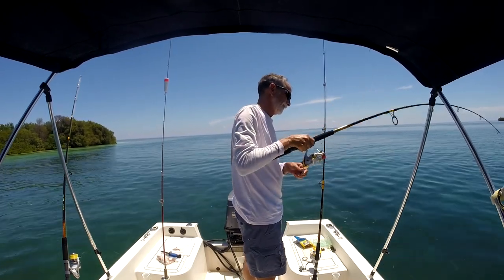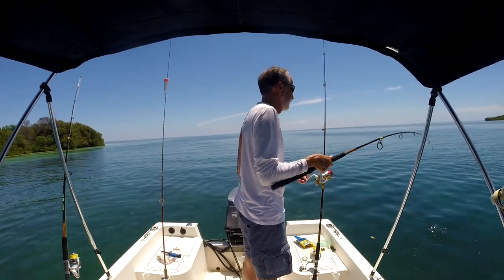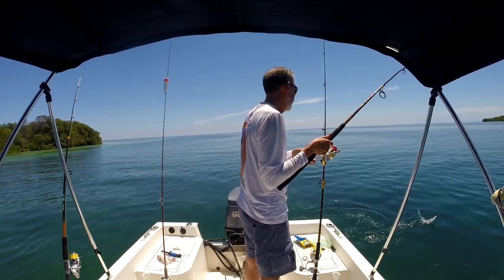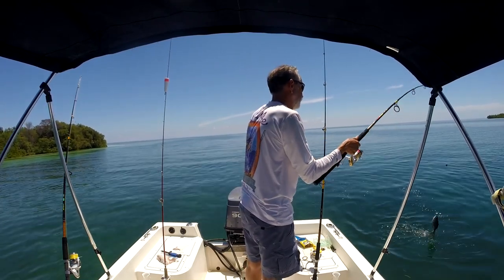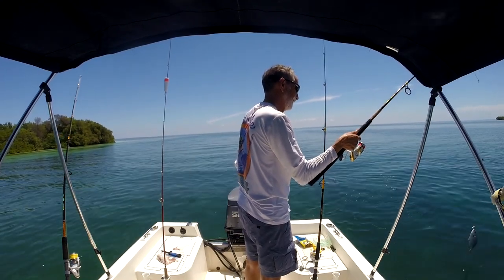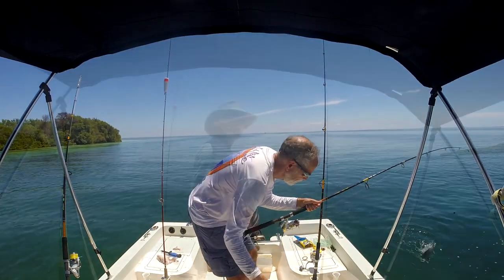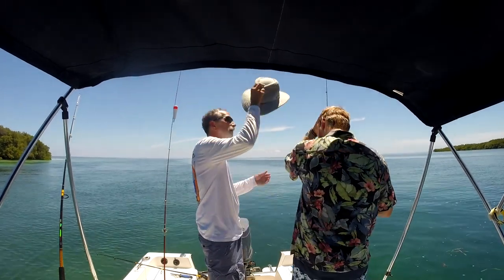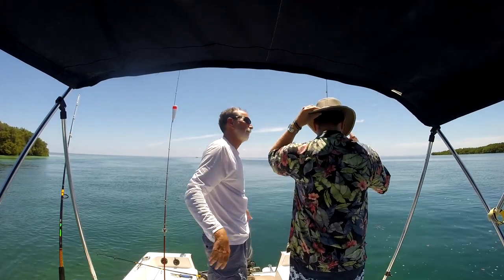Well, it just got to the point that it seemed like the only thing that was biting were these Bermuda chubs. It's fun to catch a fish, but still, trash fish. Well, the boredom of catching these trash fish was setting in. We were not planning on staying out on the water all day anyhow.